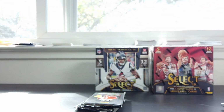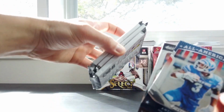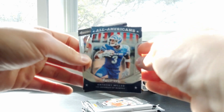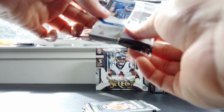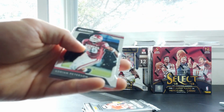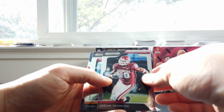Okay. Feeling very good. If there's anything else in these three packs, it's just cherry on top. Wow! Let's finish up the pack. Anthony Miller. And Tom Brady. Oh my goodness. Such a weird feeling. This is only my second 1-of-1 that I've gotten ever, and the other one was a Harold Landry out of the Elite Draft Picks product from last year, but... Oh, wow.